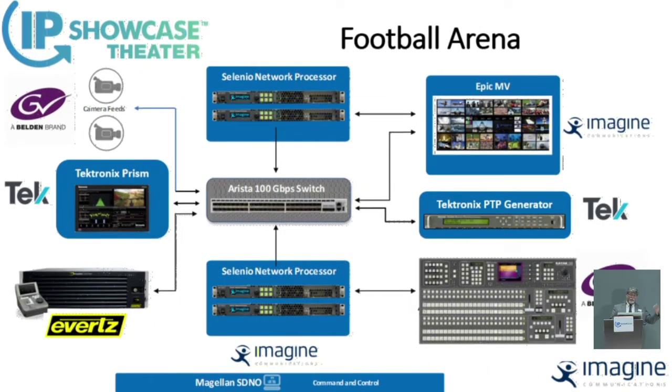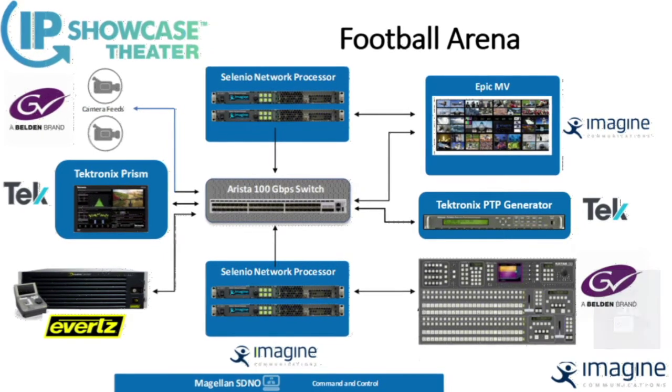Now here's a football arena, American football, sorry. And so in this case, they were a Grass camera, Grass switcher house, but with the Evertz replay. And then they liked the Tech generator, the Tech Prism. I would say we use a Tech Prism in every project. You got to have some piece of test equipment, just like in SDI, but even more important in IP. And then again, it was the Imagine controller and multi-viewers.